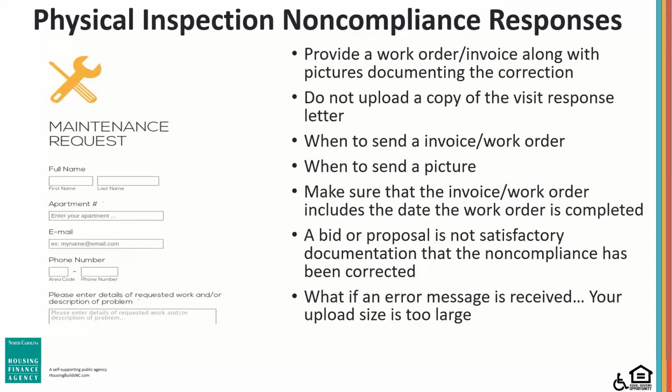With your physical inspection non-compliance response, you need to provide that information to us within 30 days of the date that you receive your notification of results letter. You're going to always see that we have included the language of provide a work order invoice along with pictures documenting the correction. That is a standard response for the correction that we will put into the letter. There are sometimes that a work order and invoice is needed, and sometimes a picture is needed.